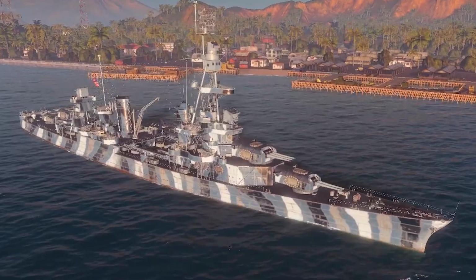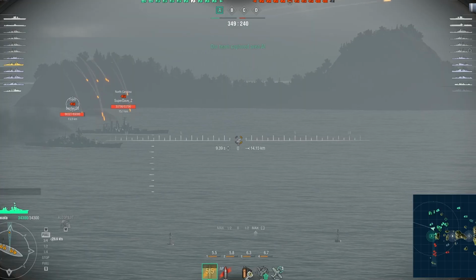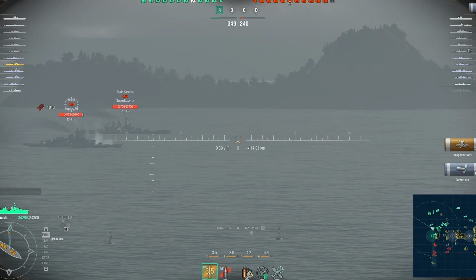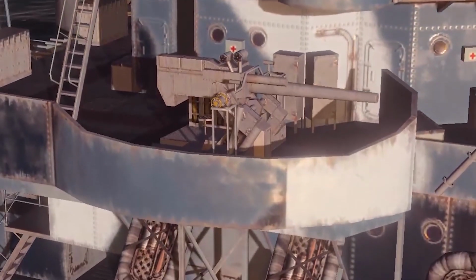Alright, so let's talk about gameplay. The Pensacola is one of the most interesting ships I have played to this date. The platform looks amazing. You have 10 203mm cannons, and when fired, they have a very nice tight grouping. The AA is what's expected from a cruiser, and you have a great top speed of 33 knots.